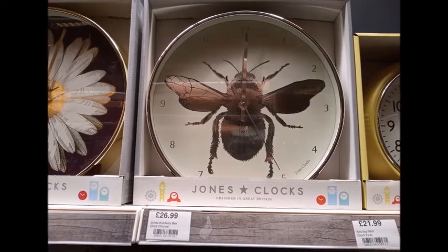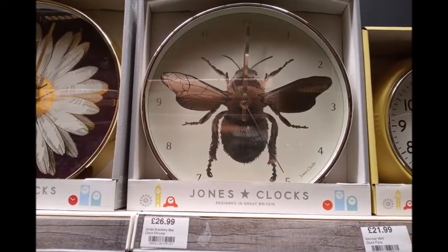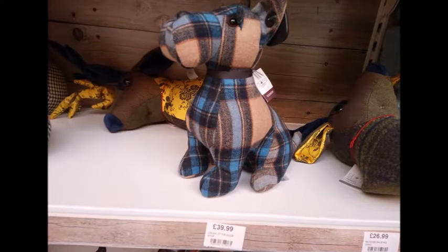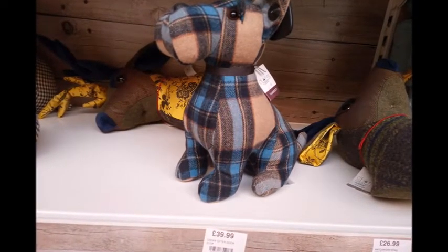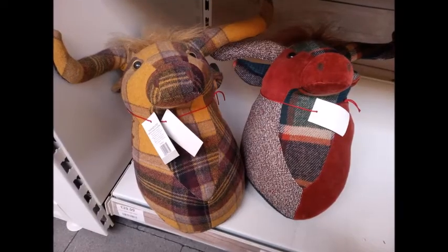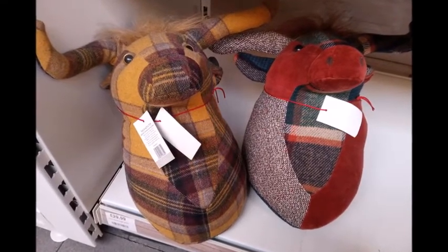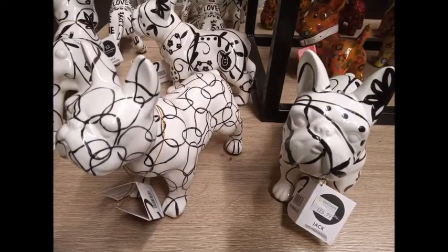I loved this clock, but for £27. I don't know about you, but £27 for a clock seems a little bit pricey. These were so adorable, but for £40 for a doorstop, do you hear the word cha-ching? As cute as it is, £40 seems a little overpriced. These were also really cool. Can you just imagine that as a doorstop? Very cool, but overpriced.